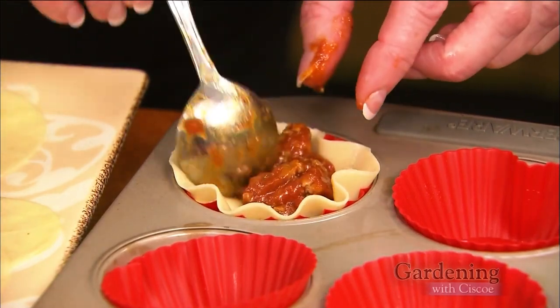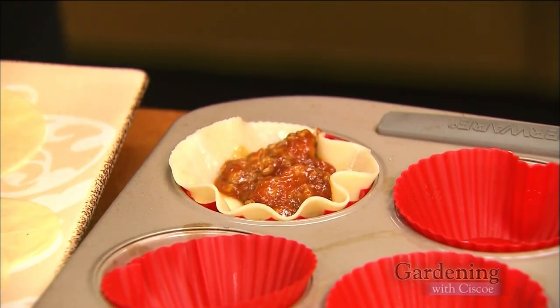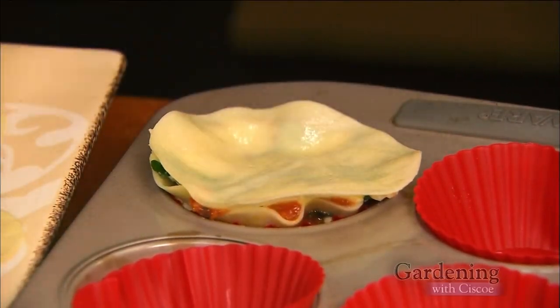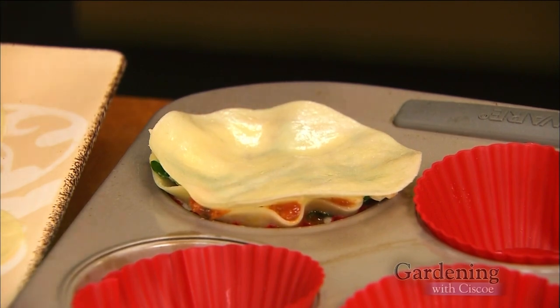Like a cupcake. Wow. I've got to see it to believe it. But trust me. Okay, and then this goes on top. You're going to press that down just a little bit like that. All right. Another little layer of the meat sauce on top.